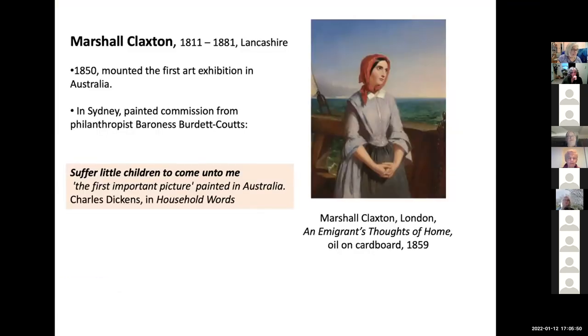Marshall Claxton, another image of emigration. Marshall Claxton himself emigrated to Sydney to try and sell his paintings in 1850. He mounted his first art exhibition in Australia. He had great interest in his work, but he sold little. He painted a commission from Baroness Burdett Coutts, "Suffer Little Children to Come Unto Me," and according to Dickens in Household Words, it was the first important picture painted in Australia.